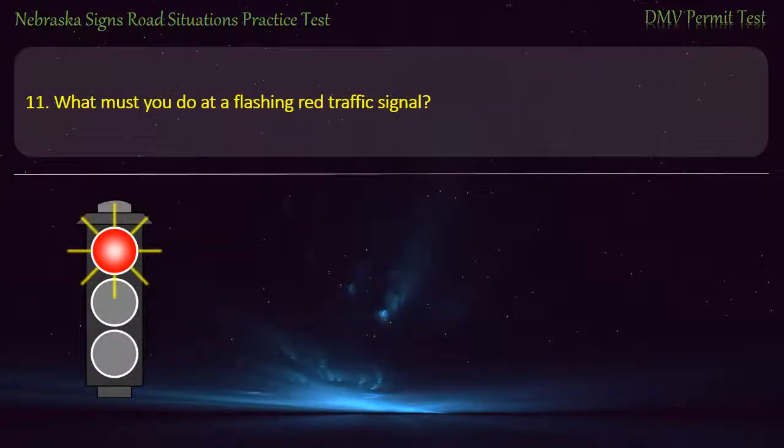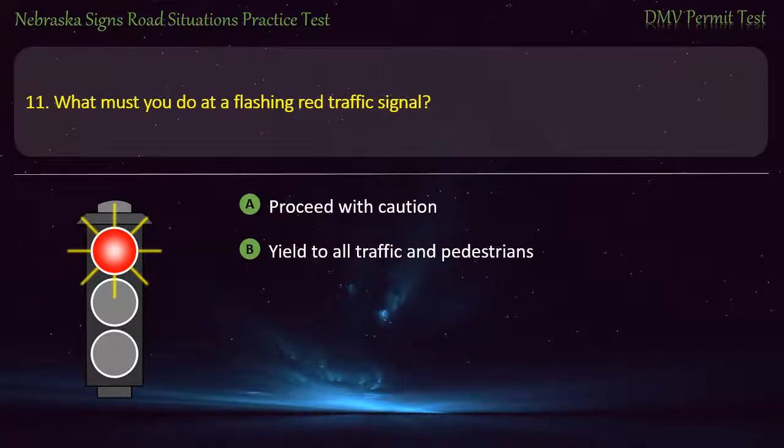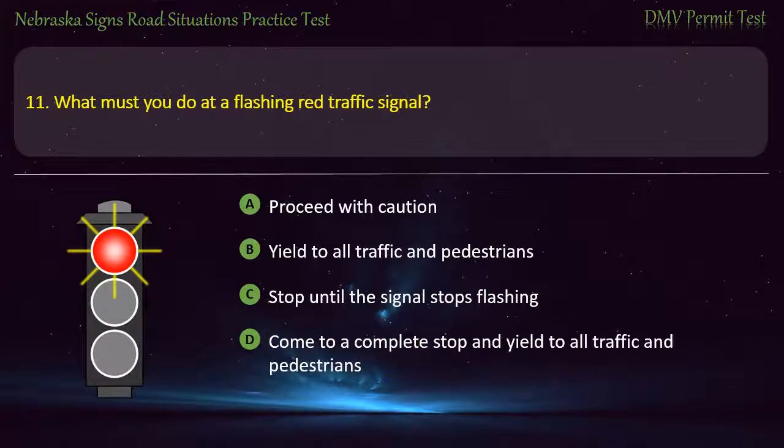Question 11. What must you do at a flashing red traffic signal? Proceed with caution. Yield to all traffic and pedestrians. Stop until the signal stops flashing. Come to a complete stop and yield to all traffic and pedestrians. Answer. Come to a complete stop and yield to all traffic and pedestrians.